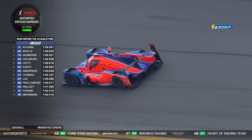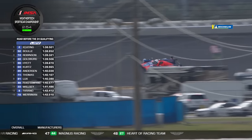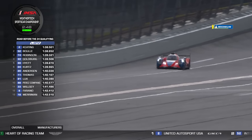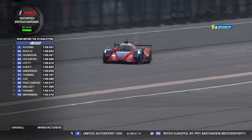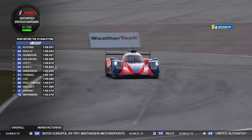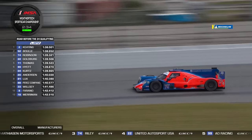And I think Guy Robinson here is taking a cool down lap in the 74. Still 3 minutes to go. He'll get one more at the end of this. Ben Keating by just half a second now, as the Inter Europol PR1 Matheson slips into second. Nick Boulle managed to get the fastest first sector time of all. George Kurtz, 1.4 seconds off at the moment. That's unlike him. His last lap was his quickest. Let's see what we've got.